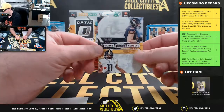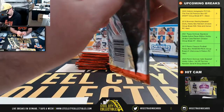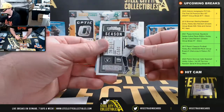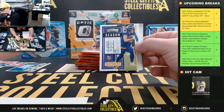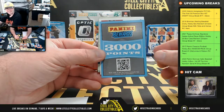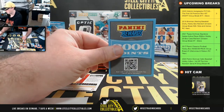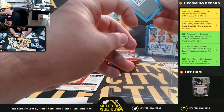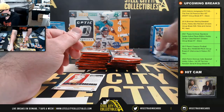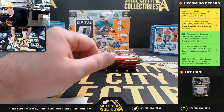We have Cole Kmet and Chase Claypool. That went to our random pile. We have 3,000 points. Nice card there. A lot of points on that one. Winning ticket, Cam.